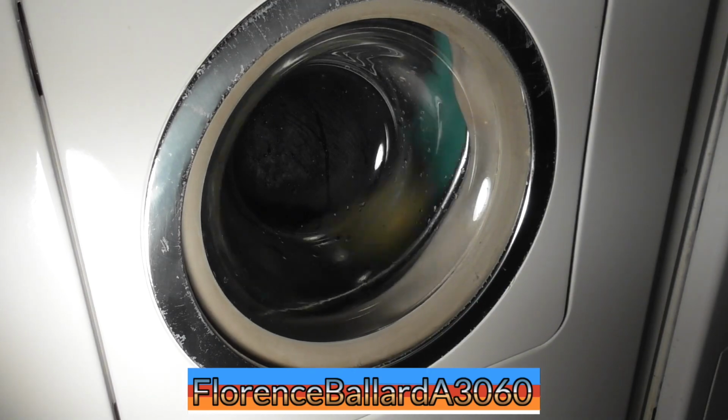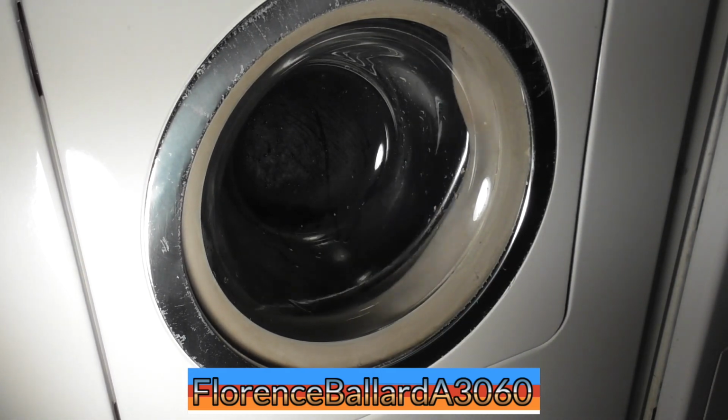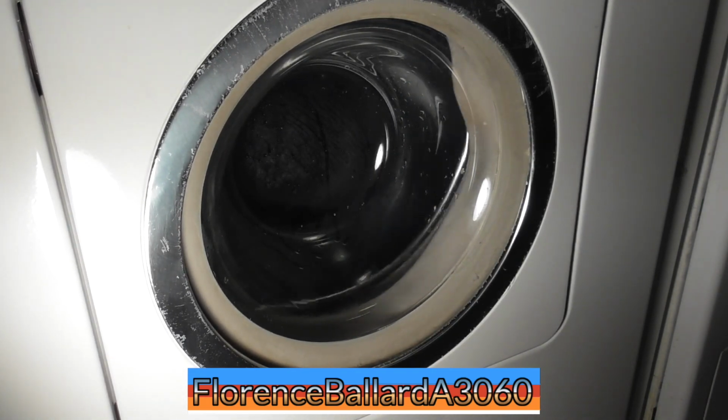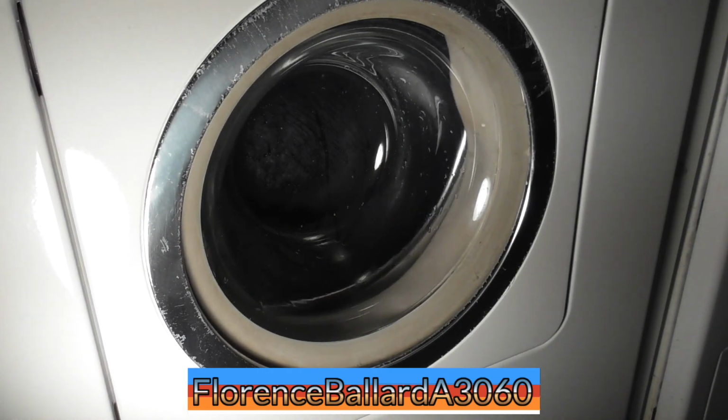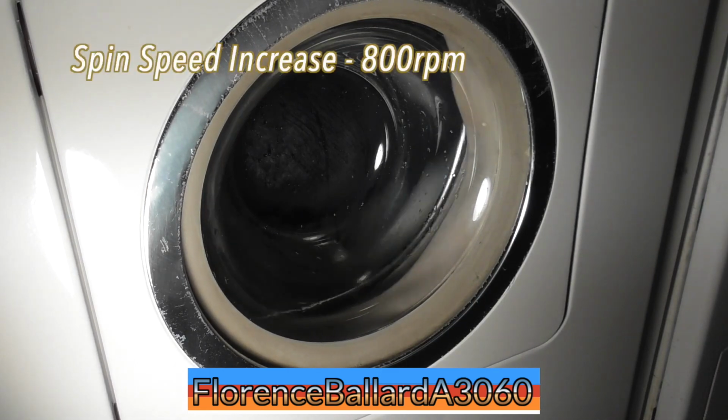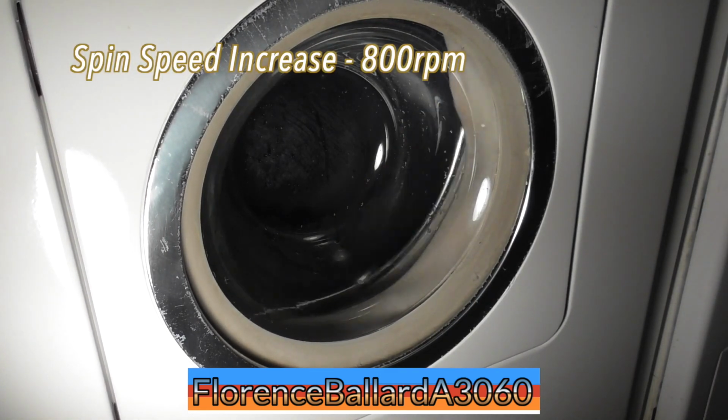I get a bit of suspension sounds as well. The motor on this sounds so good. Well, the A3060's original one was a whinier motor, but now she has a computer control 1100 motor, so it sounds deeper, but this sounds so retro. Oh, here we go.